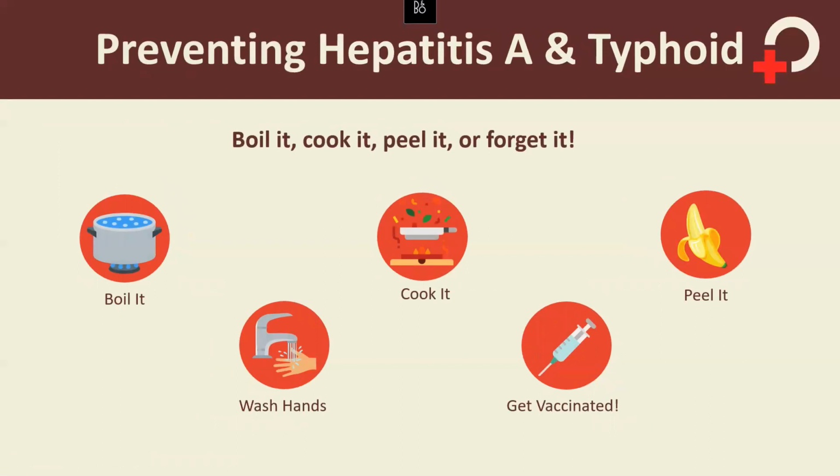So speaking of how it's spread, we have a little trick to remember how to prevent hepatitis A and typhoid, and that's the saying, boil it, cook it, peel it, or forget it. So those are some really helpful tips to give to patients in terms of what to eat and what to avoid. Other things include washing your hands, regularly as well as before any meals. And the last one is getting vaccinated.